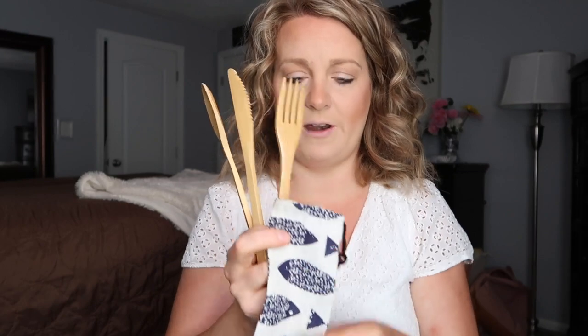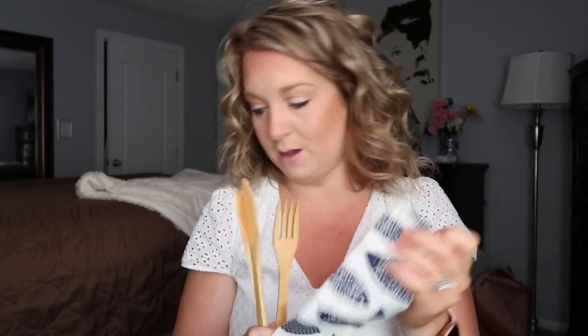I'll try to find everything and link it down below, but I have 2 sets of these. They're the same silverware, just a little different pattern. And can you tell I have a theme? I like lots of blues and reds, apparently. Blues and reds are my colors.